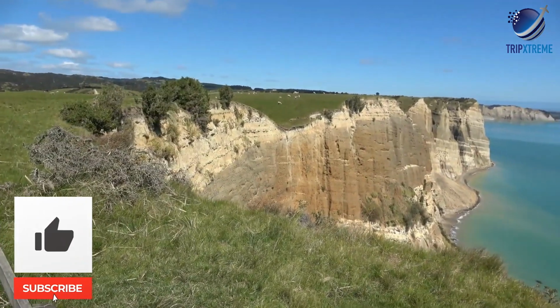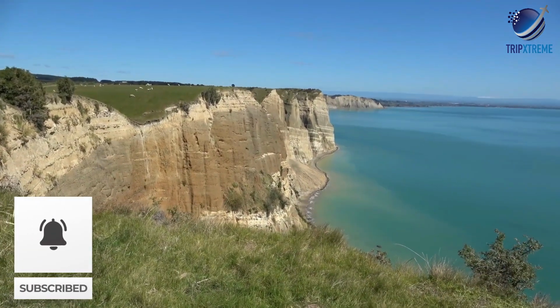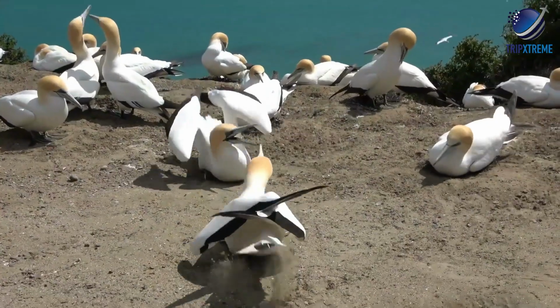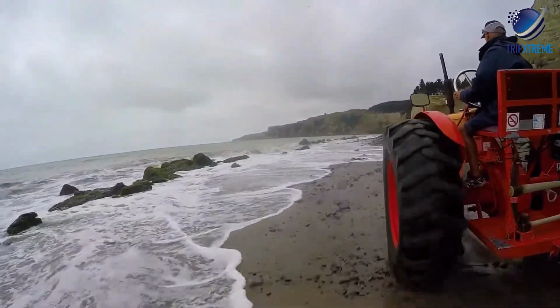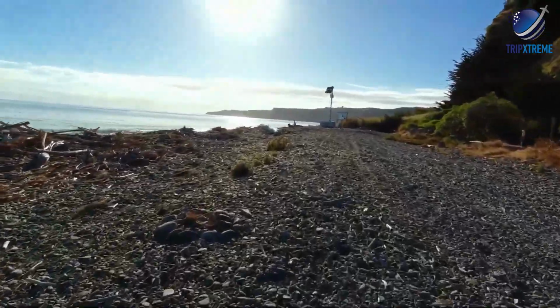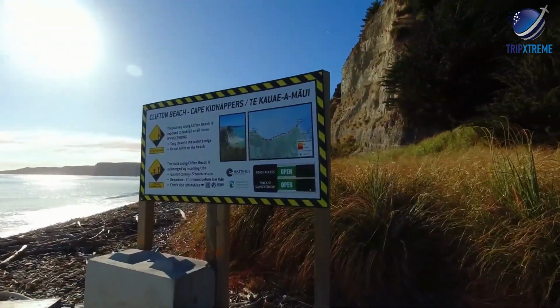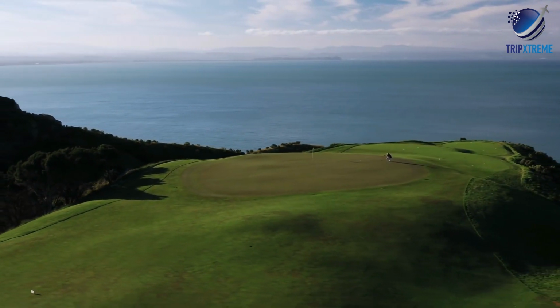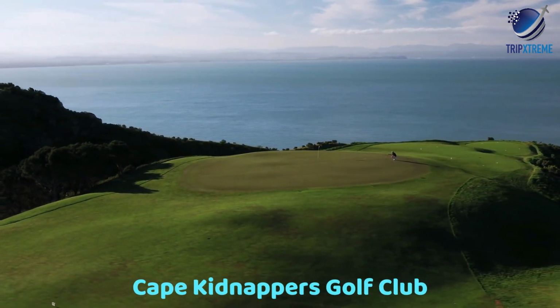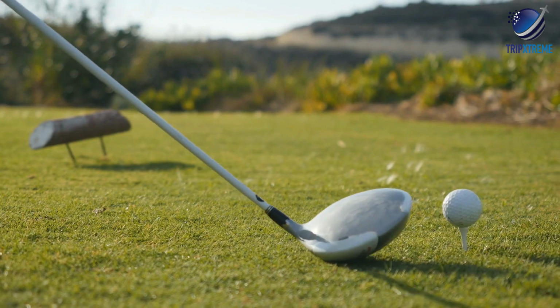Today, this craggy peninsula lays claim to being one of the world's largest gannet colonies, with the birds easily seen nesting in huge numbers. Tours by tractor along the beach are easily arranged, or independent travellers can hike along the beach for 8 kilometres from the town of Clifton. Other fun things include enjoying a round of golf at the Cape Kidnappers Golf Club. Club rentals are available for visitors.